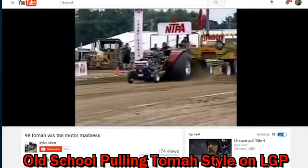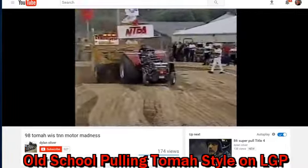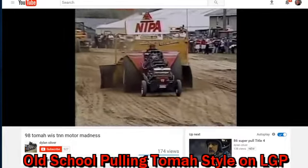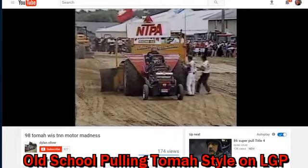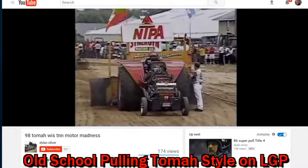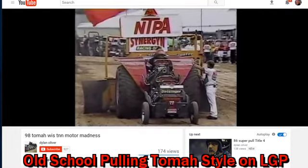Here we go, here we go. It's a little nose heavy. Oh, yeah. Whoa. He missed the balance just a little bit. The front end was lazy in coming up. By the time it did in weight transfer, it was a little too late, and I'm sure Bill knew that up on top of that tractor, that was not exactly what they wanted.